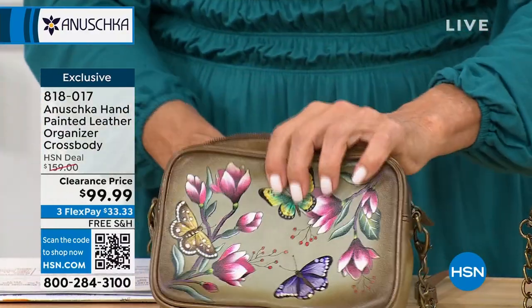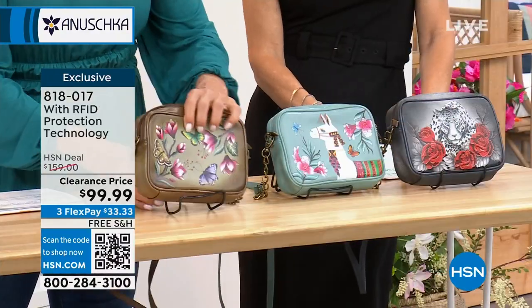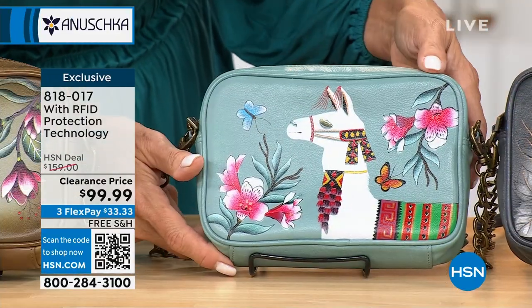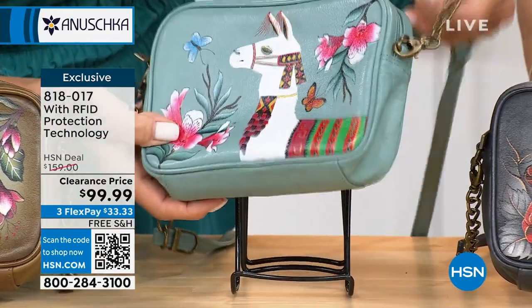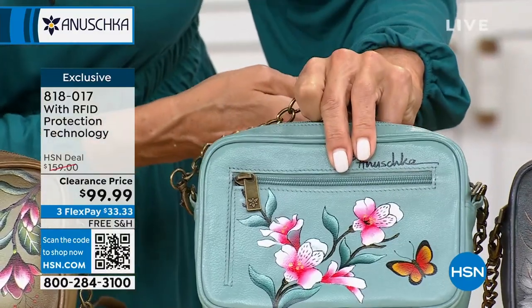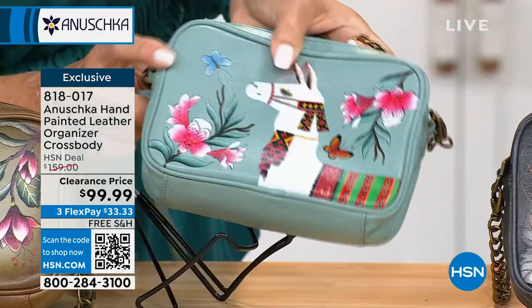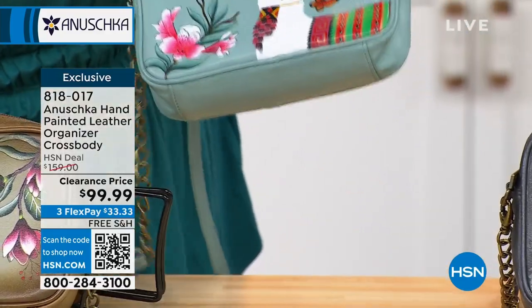The next one, I love the background color. It's called Llama Llama. It's so cute. What an interesting creature that is, right? I love the background color on this one. And on the back, you see that beautiful, that's a pretty tropical flower with some butterflies. And then the last choice is going to take your breath away.